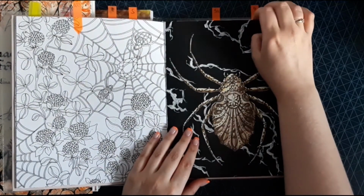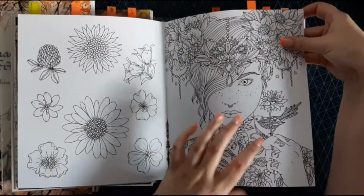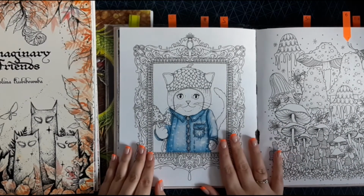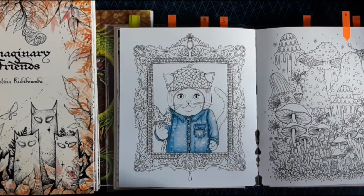Our next texture was fabric. I have chosen this picture with an odd kitten, but I have added some eyelashes for it not to look so stoned. I have followed the tutorial on a channel called Color and Chat with Sammy, but I used pencils of a different brand.